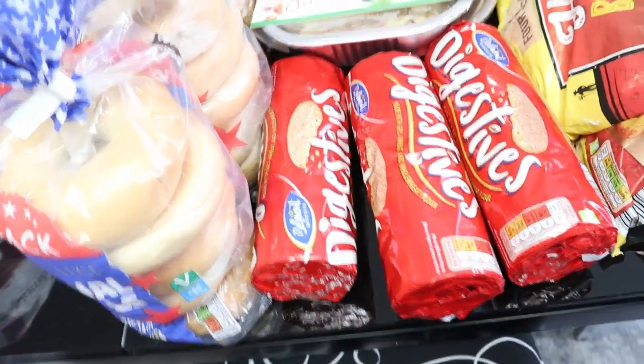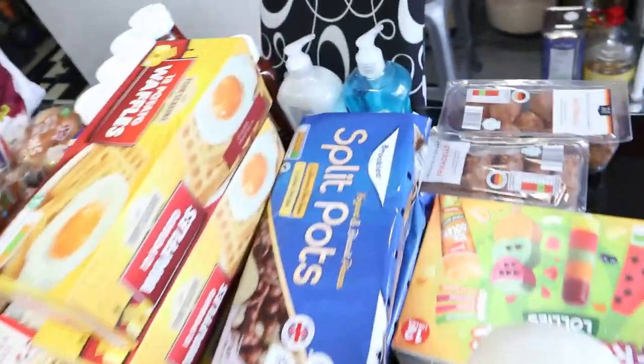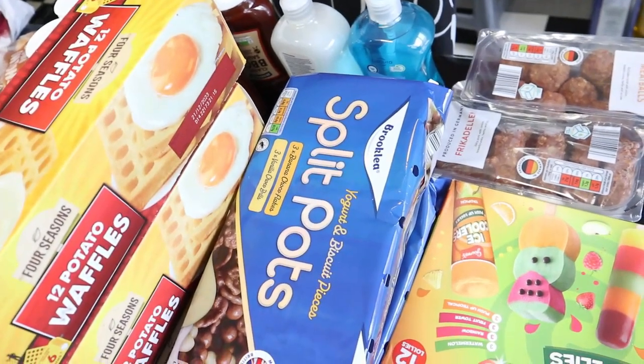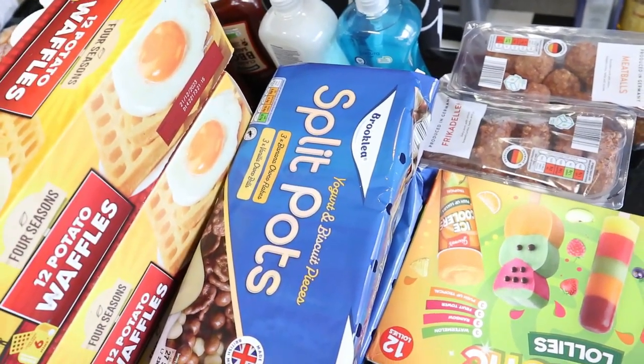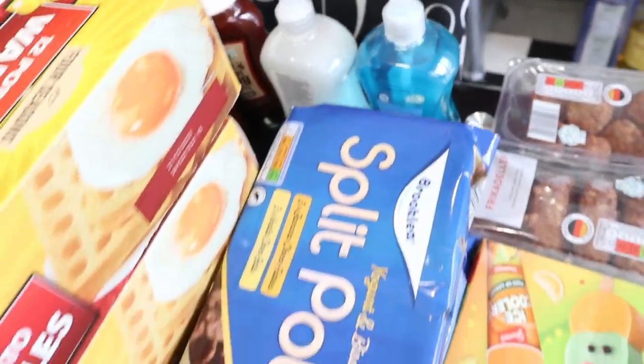And then I also bought some hand wash liquid. Let's move across the table. You can see them over there. The hand wash liquids are 69p each. I bought 2 types, so you can see over there.